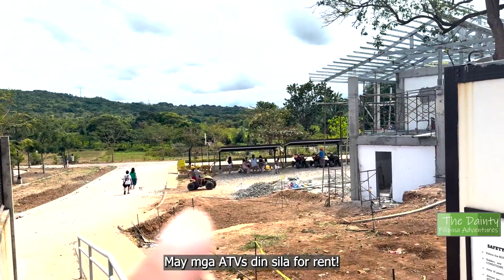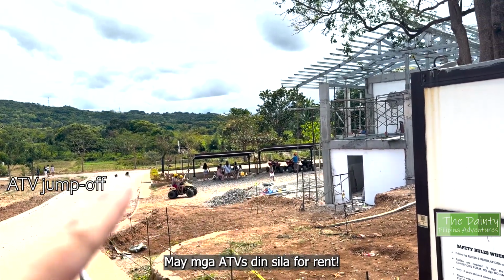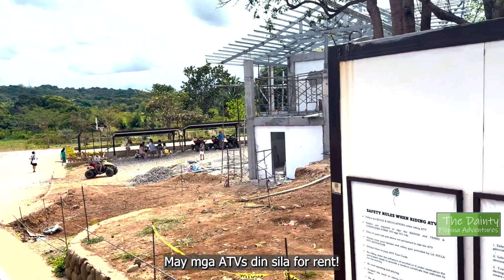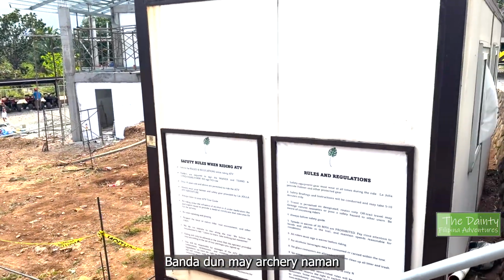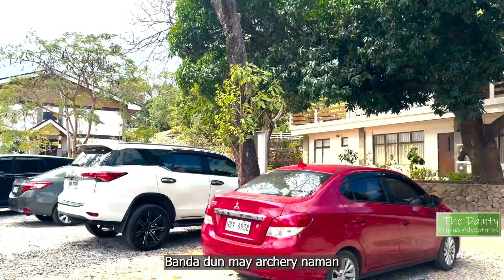And for the more adventurous ones, they have ATVs here for rent as well. This is the ATV jump off. And beyond that, they also actually offer archery. Very interesting.